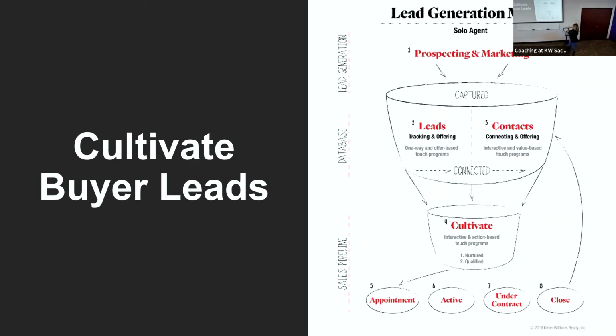So prospecting and marketing. This is where your business is going to come from. The more you do, the more you'll fill up down here, right? When you're prospecting, you're going door knocking, dropping off flyers, doing open houses. This is also when you're making your phone calls, calling your sphere, your friends.